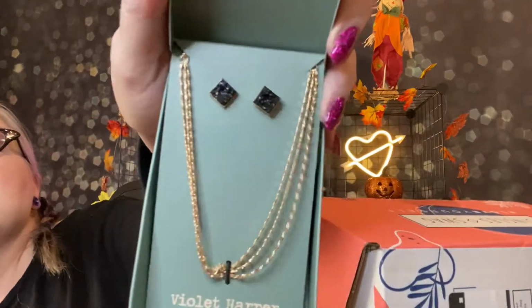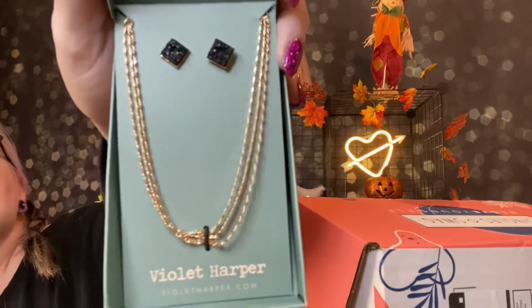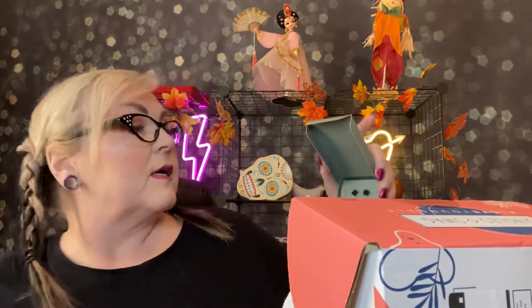Oh, I've got it all upside down. Nope, it all fell out. Okay. And this is definitely going to be a great gift. You see those druzy earrings? See how they sparkle? That's a natural occurring thing that happens to some stones. They get all sparkly and jagged.